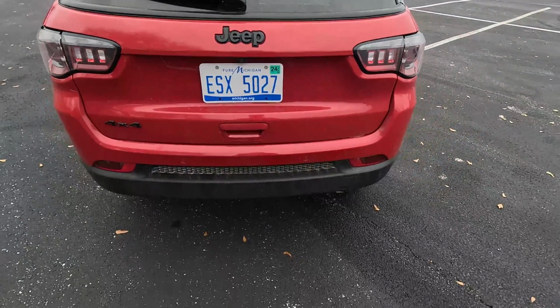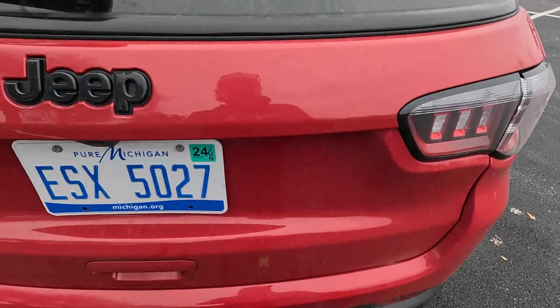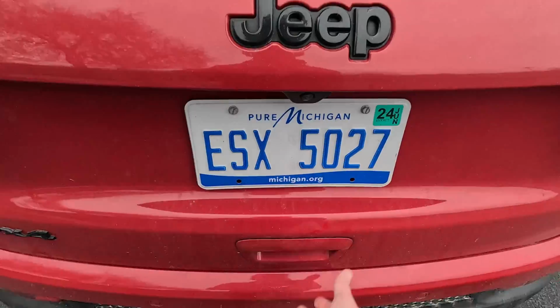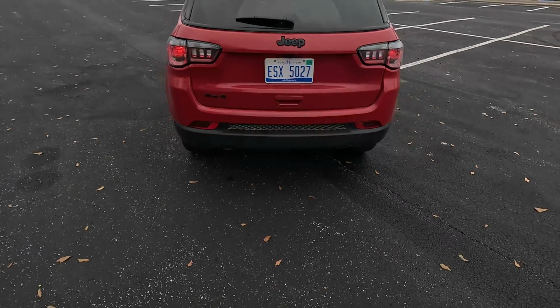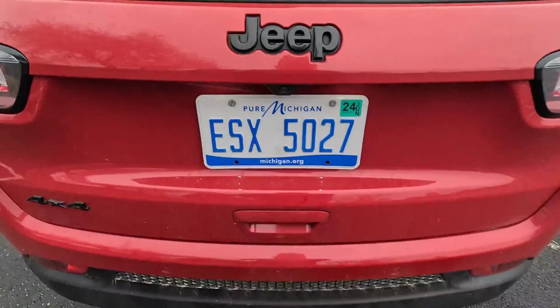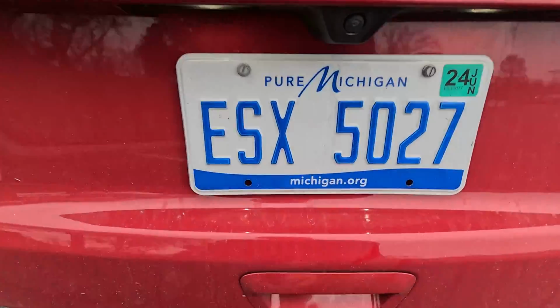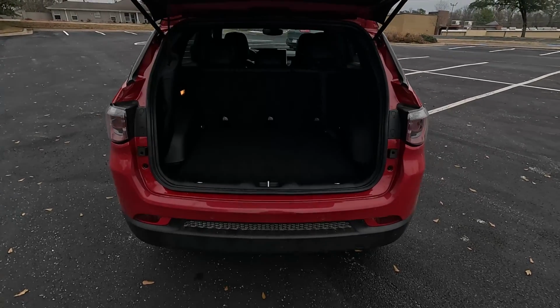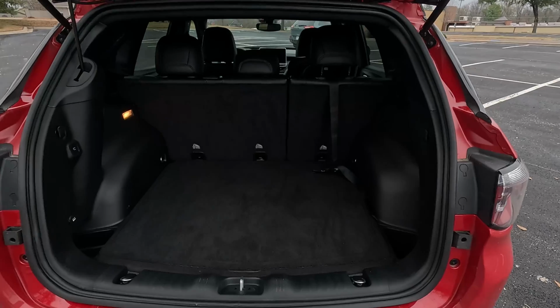This does say it has a kick to open tailgate. This is my first time to attempt it. I don't know where the sensor is, so we're gonna just go ahead and pull the handle right there. There we go, it's deciding to open. Oh no, I guess it heard that charger over there and decided it wanted to do its own thing.